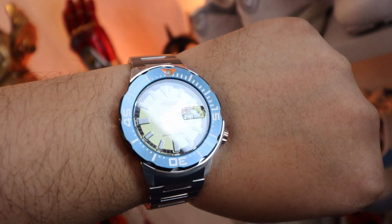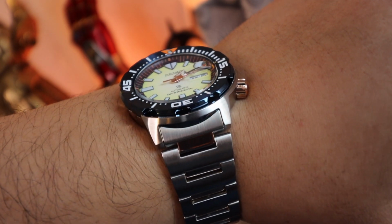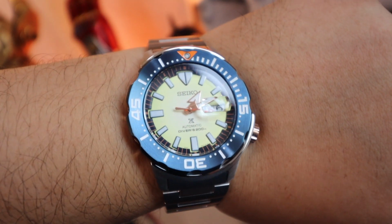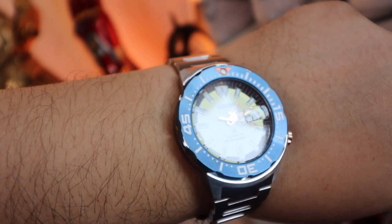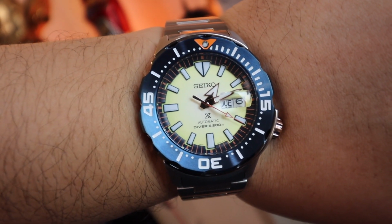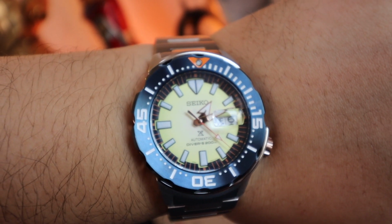So as you guys can see over here on wrist, it looks really good. I love how the color bounces off and reflects on the blue IP bezel. You can see that over here. And then the contrast between that yellow or cream gradient dial with the blue bezel and that accent of orange at the top just looks really dope.